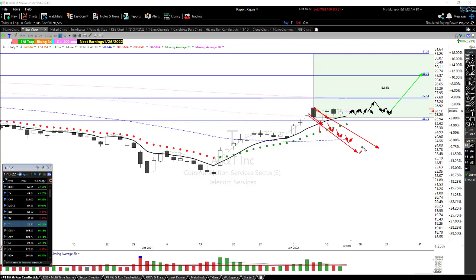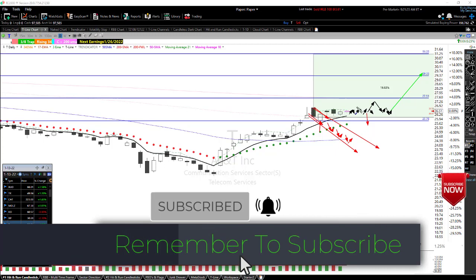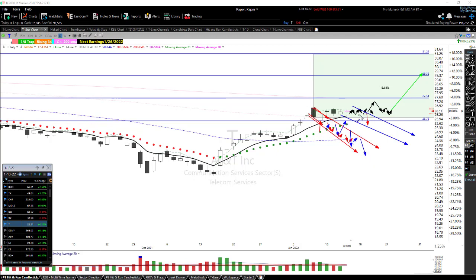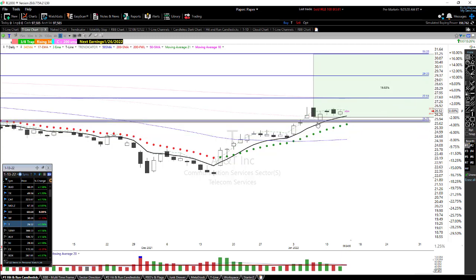So if this was the train moving down, we could put up another train over here. Let's say we broke right there to the downside, and then let's make this blue. So we could do this right here. There's your train tracks moving down. So I guess the point I'm trying to make is that the pivot low is not always the best place to put a stop.